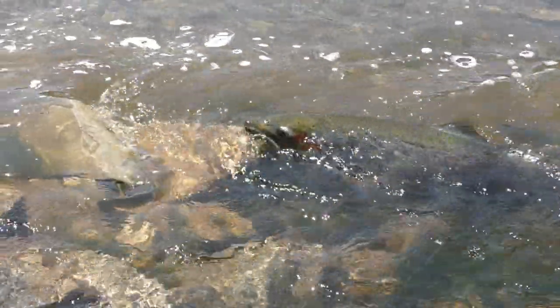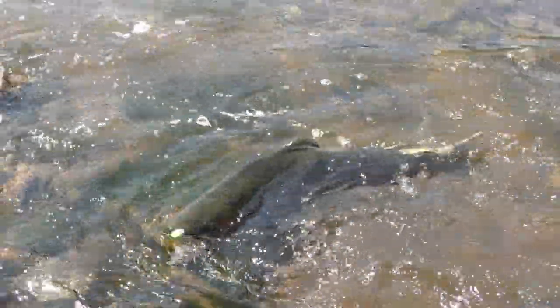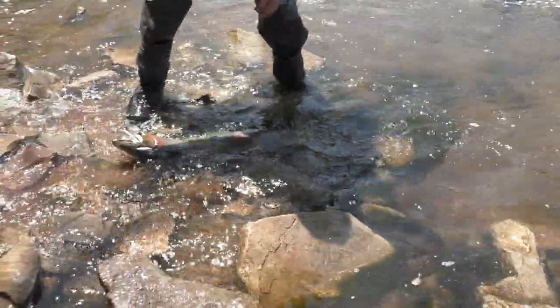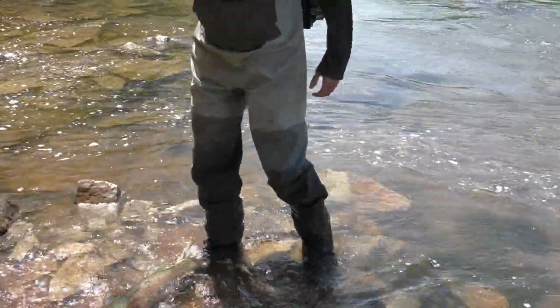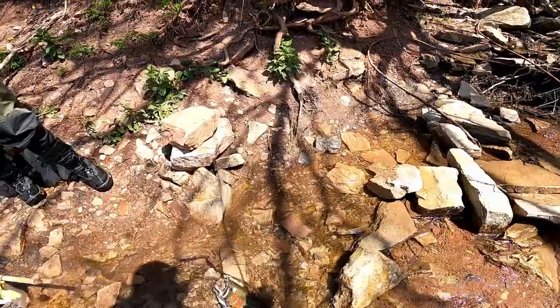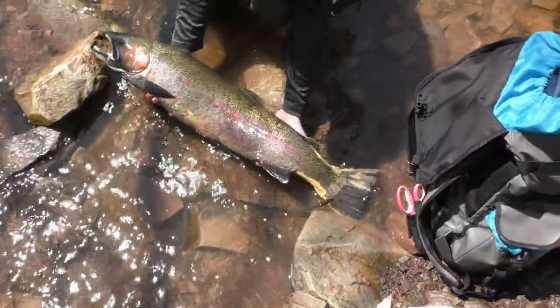Look at that fish. Guys, we almost got him. This is a monster, dude. I didn't realize how big it was. Oh my god! Dude! This is my PB. Holy smokes. I didn't realize it was this big. Never caught a fish this big before.